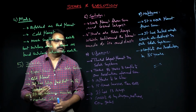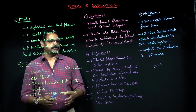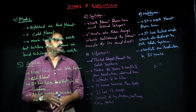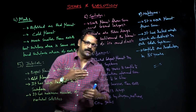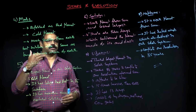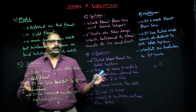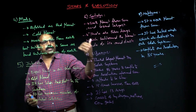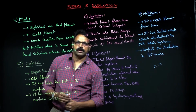So these are some excerpts about the planets. Only the points which need to be remembered have been presented here. Overall for the solar system you have to consider, starting from the universe, how the universe is made, what a galaxy is, what celestial bodies are, what is luminous and non-luminous, then coming to the solar system, how it is divided into planets, comets, asteroids and so on. About each planet we have a few points to remember. So this is about our solar system.